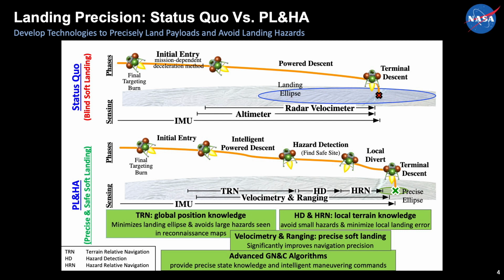This chart provides an illustration of the status quo for entry, descent, and landing versus our envisioned future for precise and safe landing capability. The top chart illustrates the status quo of the sensors used to softly touch down spacecraft onto the surface. The status quo has no information about the global position of the spacecraft relative to a landing site, so effectively the spacecraft lands blindly with only the ability to softly touch down.